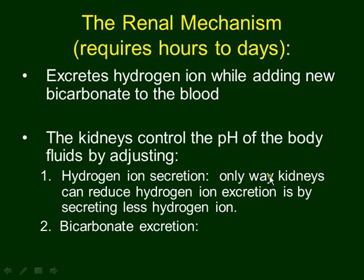And the last one's the renal. Like I said, it can take hours to days to work. And this, you can pump the hydrogens directly out. You can make new bicarbonate and bring it in, but you absolutely cannot reabsorb hydrogen. You can't reabsorb the hydrogen.